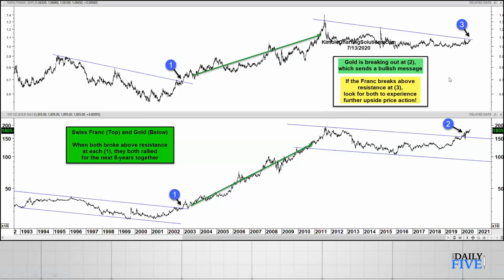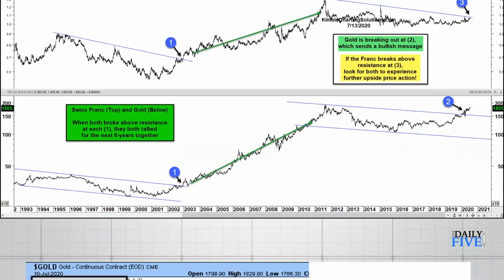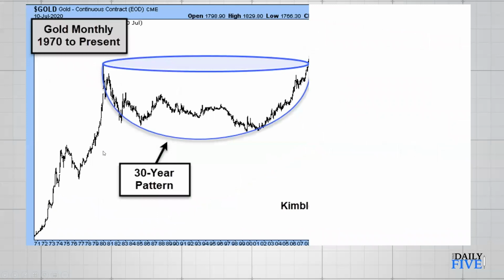So the takeaway from the past 2 charts is the franc I wanted to share with you is a very positive tool to help you in your gold trading to determine, are we in a buy and hold market or more of a trader's market? So, speaking of gold long term, I wanted to share that gold, this looks at gold monthly clear back into the 70s. And this is when gold peaked in 1980.